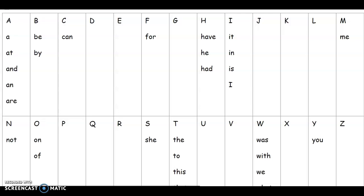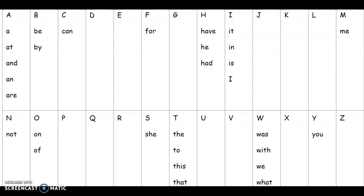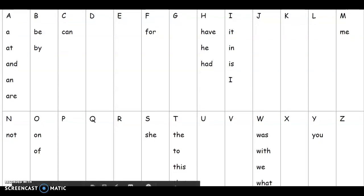In fact, I'm going to have to scoot this down just a little bit so you can see the whole screen. There we go. So as you can see, we've added more words under A. We have words on B now. Like we have added words all over the place. So let's real quick see if we can go through all of them together.